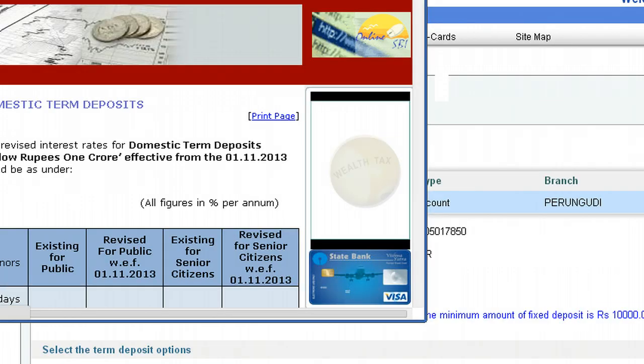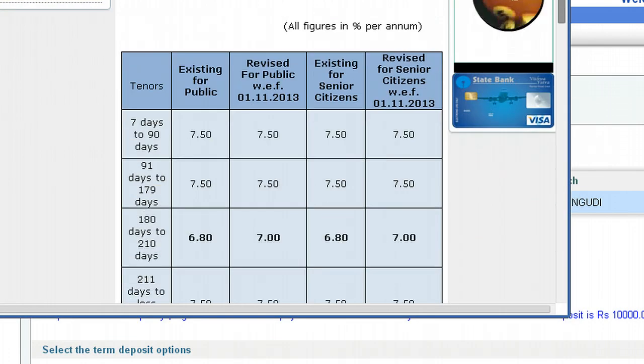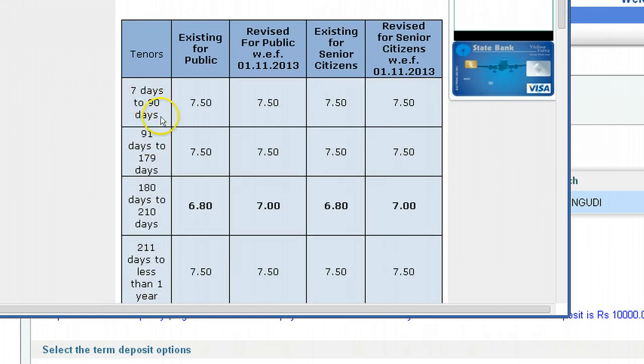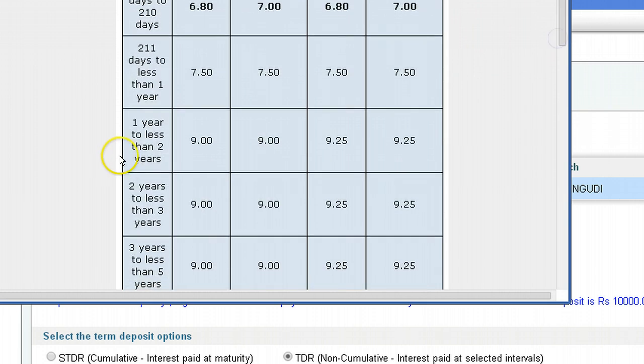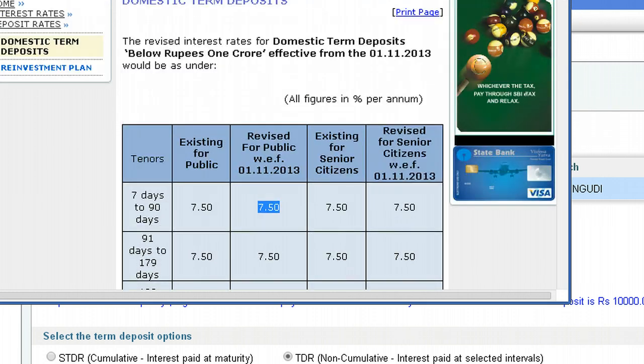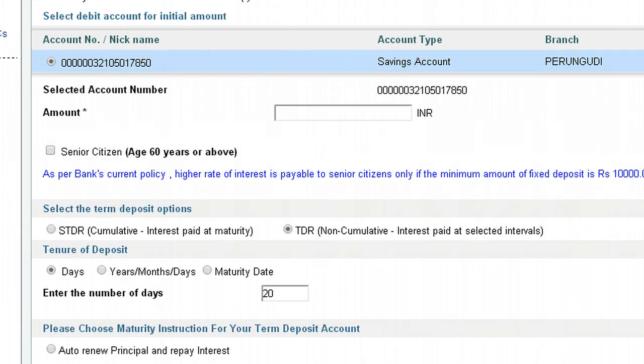A pop-up shows up, right? And here you can see that for 7 days to 90 days you'll get 7.5%, and anything less than 1 year you get 7.5%, and more than 1 year you get 9% currently, right? So if you let the cash stay in your account, you're probably going to get just 4% on the savings, whatever you maintain in the savings account.